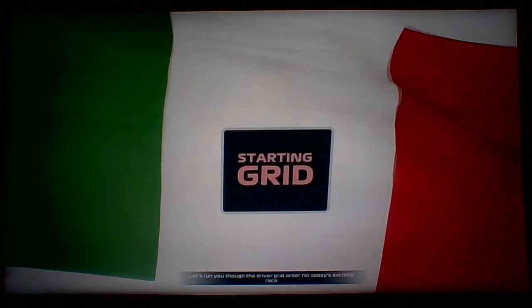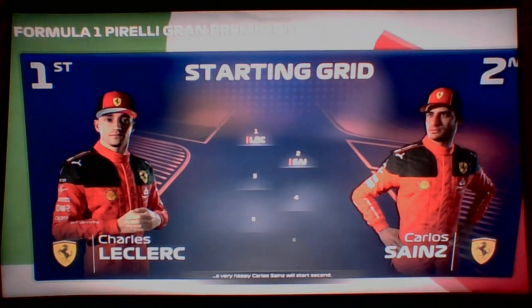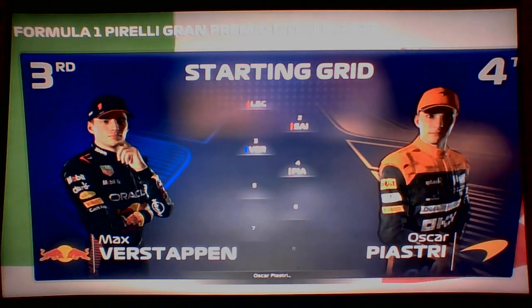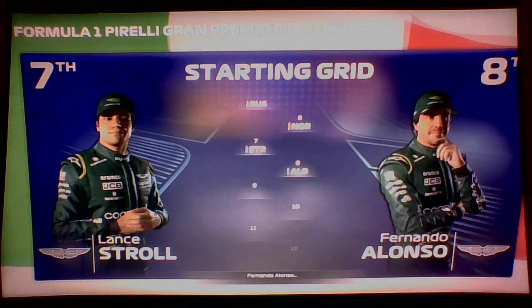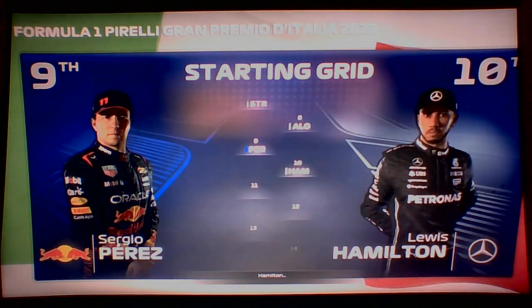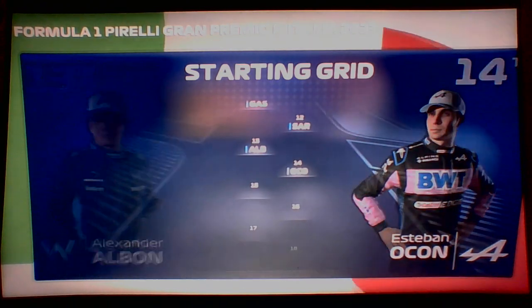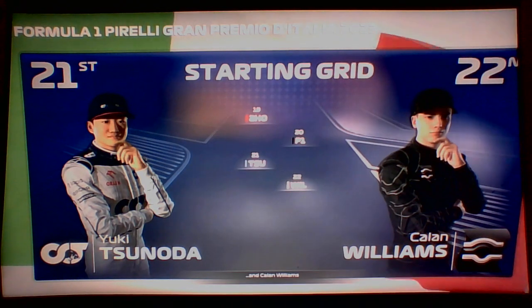Let's run you through the driver grid order for today's exciting race. Charles Leclerc lines up on pole position, and a very happy Carlos Sainz will start second. Looking at the rest of today's grid, we have Verstappen, Oscar Piastri, Russell, Norris, Stroll, Fernando Alonso, Perez, Hamilton, Gasly, Sargent, Albon, Ocon, Hülkenberg, Magnussen, Bottas, Ricciardo, and the other drivers round off the grid.